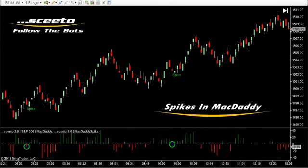Here's a view of our spikes in MACD. Today there were just 2 spikes, red counter trend spikes, which we denote in green because you'd want to buy with them, and they were pretty outstanding.